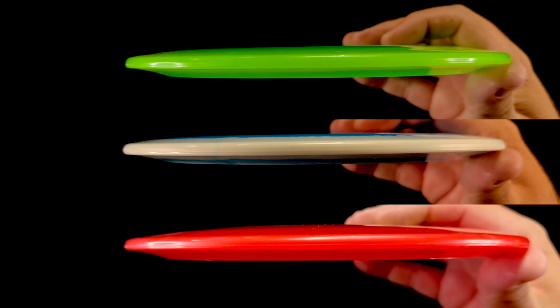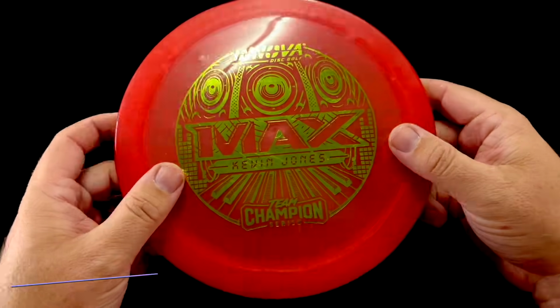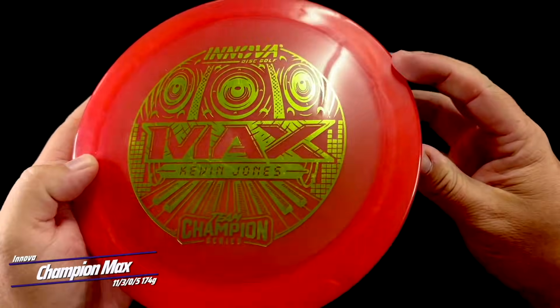Because as you can see, these are all the exact same disc. Now the Max has quite a reputation. Whenever I talk to Innova fans and the conversation shifts toward overstable discs, I'm always hearing about how crazy the Max is. But can it live up to those expectations? Or will the Sabot or Slab be even beefier? Can it live up to its 11305 flight numbers? Do we have another beef tartare on our hands?